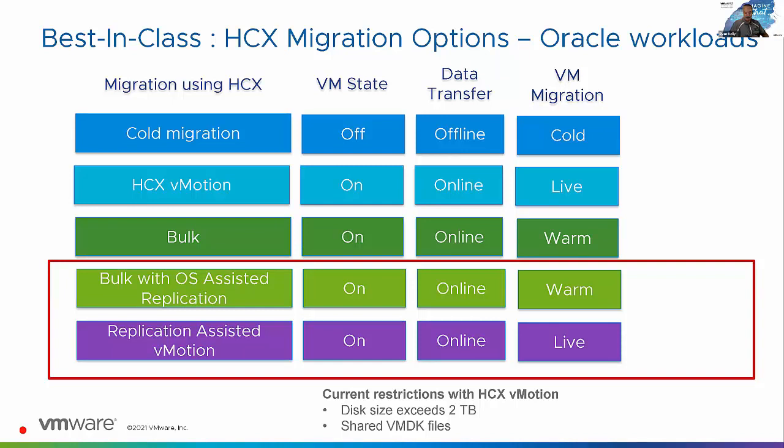And then we've also introduced replication-assisted vMotion, using the vSphere Replication appliance on the back end. We can use that to, at the VMDK level, replicate the storage without any impact on the running operating system, and then do an online live migration over to VMware Cloud on AWS, just like a vMotion.